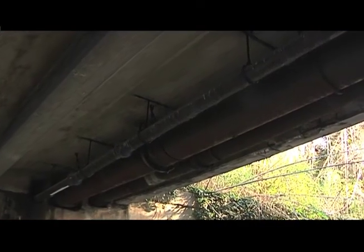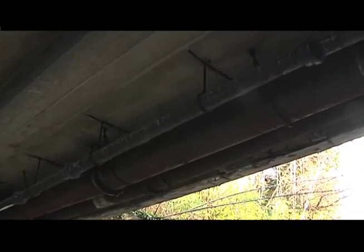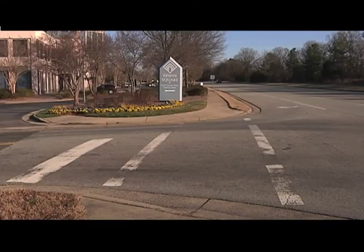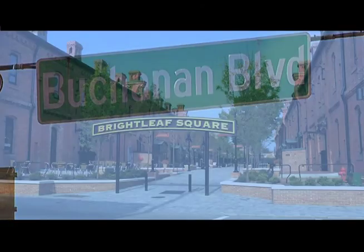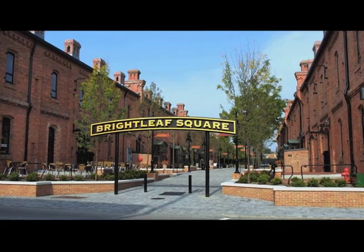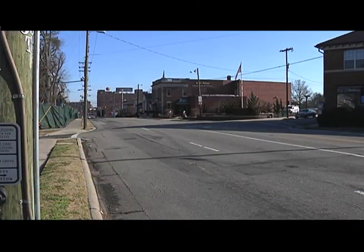Sure. The original water lines serving most of downtown were put in more than a century ago, starting up at our water treatment plant and going down through downtown. The lines have served us very well, but it's time to replace them. The project itself is mostly along West Main Street, starting at Rutherford near Irwin Square, going all the way down West Main to Buchanan near Brightleaf. Definitely a water main that needed to be replaced. After 100 years, huh? Yes, it is.